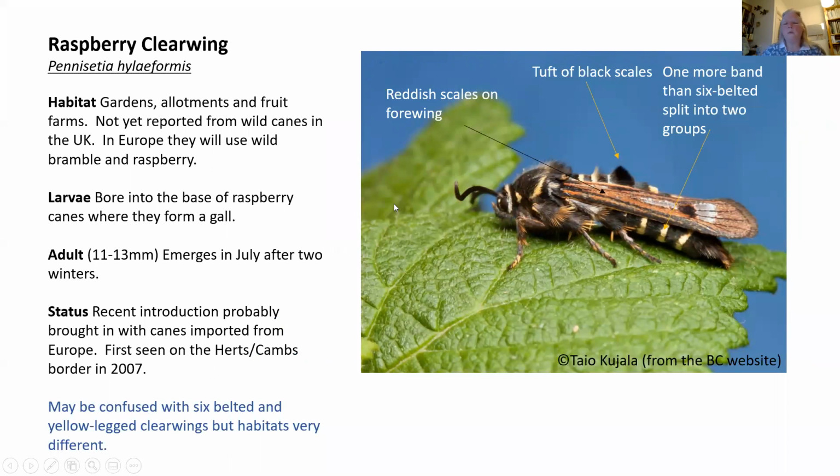And the raspberry clearwing is in a slightly different family. Anyway, it's less related to the others. And it's a recent introduction to this country. It's well named as a raspberry clearwing, although it will also go for brambles.